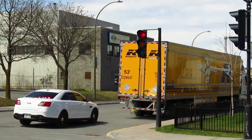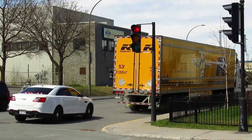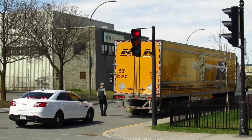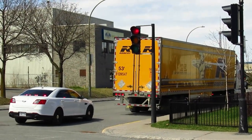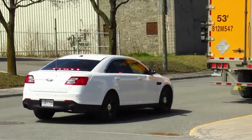Well, there's something you don't see every day anywhere. That is a contrôle routier, which basically is French for a truck inspector or a commercial vehicle inspector, police. Nice unmarked unit there for us.